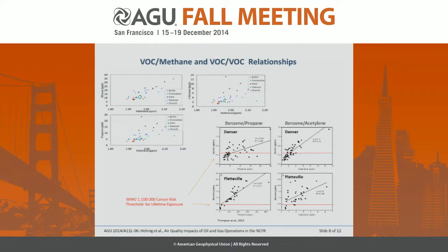This looks at VOC over methane and VOC over VOC relationships. So let's look at the upper left set of data first. And again, these are these integrated samples comparing Boulder data in red. And you see consistently looking at ethane, propane, and butane that within the city of Boulder, both of these species are relatively low and don't show much correlation. But as we move down this list, moving closer into the oil and gas region, both of these species go up and the correlation increases with the highest levels seen on the eastern Boulder County line.